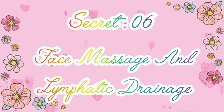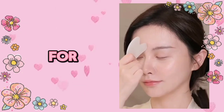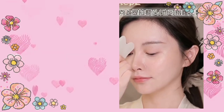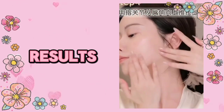Secret 6: face massage and lymphatic drainage. A simple 5-minute face massage can do wonders for your skin. It boosts blood circulation, reduces puffiness, and gives a natural lift to your face. Use a gua sha or jade roller with a facial oil for the best results.